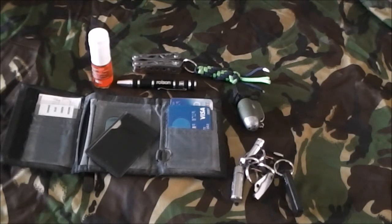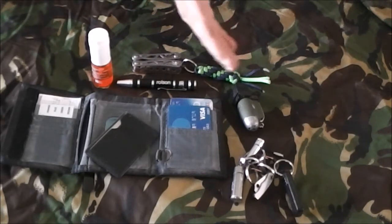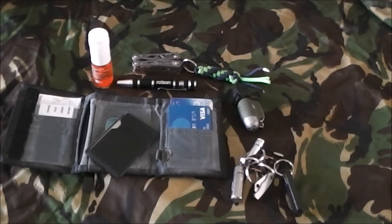So he actually asked to see what people carry as an EDC, and when he put the video up, I said to him, I don't really carry an EDC, but there are a few things that I like to carry, these being what they are. I don't actually have anything to put them in, but they're normally in my coat pockets, so that I've always got them on me. So I'll quickly go through what I've got.